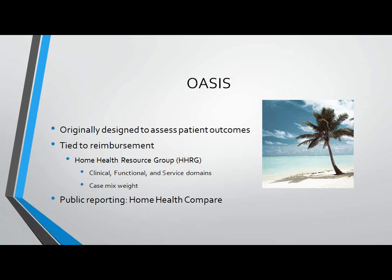And there was some rebasing that took place this past year. And the base rate for C1, F1, S1, the clinical 1, functional 1, service 1 domain, was $2,869.27. But with the rebasing that took place as a result of the Affordable Care Act, a C1, F1, S1 is now reimbursed at the rate of $1,739. So in fact, the rebasing took our case mix weight from 1.3 to 1.0. And that's why it's so important that we pay attention to all of the OASIS items, making sure that they are answered correctly.